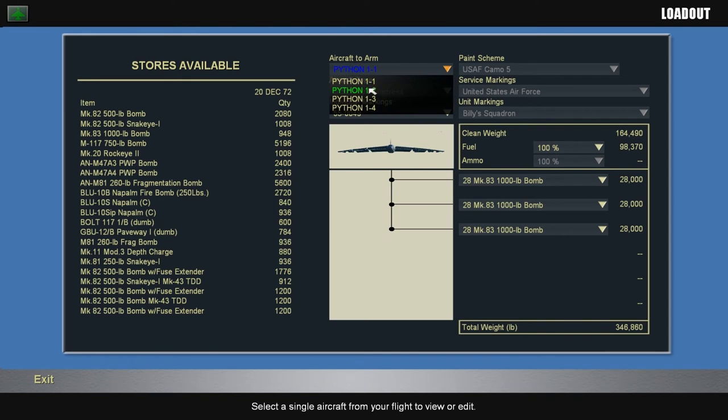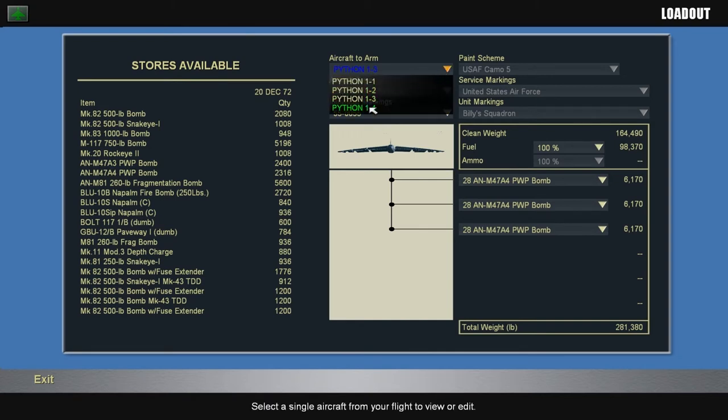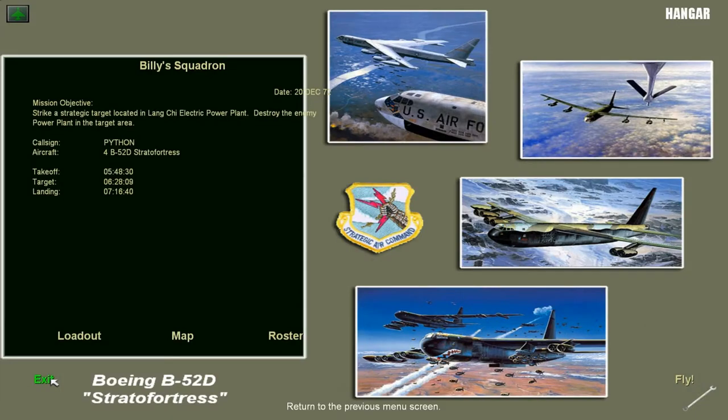Looking at Python 2, he's been loaded with 84 M117 750-pound bombs. Python 3 is equipped with 84 AN-M47A4 white phosphorus bombs. White phosphorus, sometimes called Willy Pete, is an incendiary bomb that burns extremely hot and is difficult to put out. Finally, Python 4 has the standard loadout of 84 Mark 82 500-pound bombs. Combined, our four-plane formation will be dropping 207,510 pounds of bombs today. For comparison, this would be equivalent of 26 B-17 Flying Fortresses over Germany only 20 years earlier.